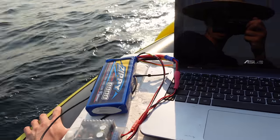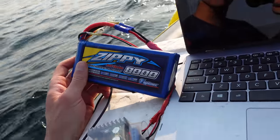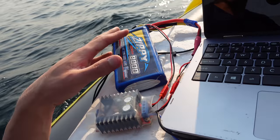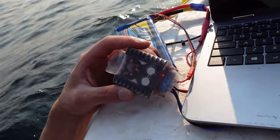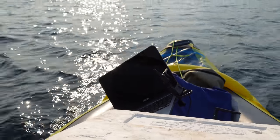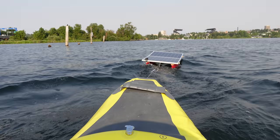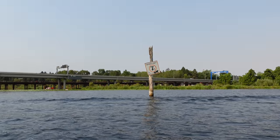Hell yeah. So I've got my laptop charging off this LiPo right here. It's an 8 amp hour 3 cell. Basically, I just have this little boost converter that steps the voltage up from 12 to 19. So that's fun. That's totally not sketchy. What are you talking about? Rogue wave! Oh, that wasn't so bad. Oh, geez, I better slow down.